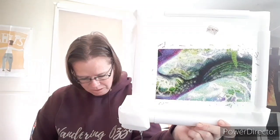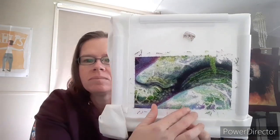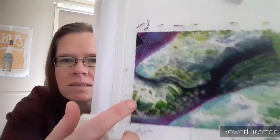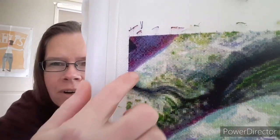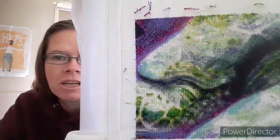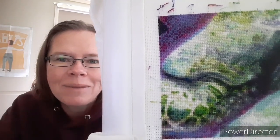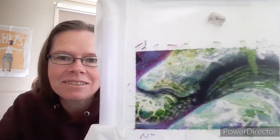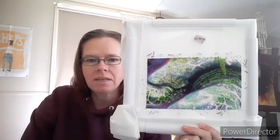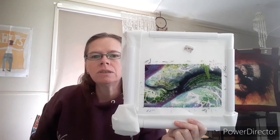I stitched on this for 3 days and I got 1,000 stitches into it. You probably can't see a great deal of difference, but a lot of it is all this lighter greens and the whites and light greys and stuff for the shading. So as you can see, oh, focus, you stupid thing. As you can see, it is stitched, but it probably doesn't really show a great deal of difference. But yeah, I did get a few stitches into it. So that is looking good.